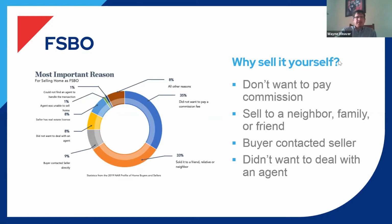And this is pretty cool. I got to send you guys the slides too. Some of the data on the slides is cool, so I'll send that to you so you can see this little graph. This is the breakdown of the NAR stats from 2019 of what happened when they stuck the sign in the yard, and not too many end up selling, whether it was with an agent or not.